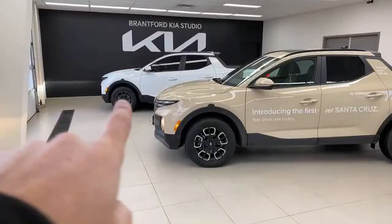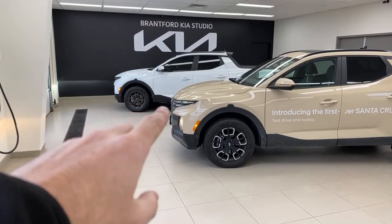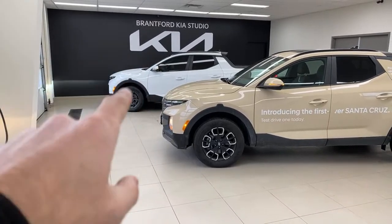So again, big thing to remember, Canada is different than the States. All of our vehicles are generally a little bit better equipped. The Ultimate and the Limited trim, so that's that vehicle there, normally has 20-inch wheels, but that vehicle is the same in Canada and the States, except for those terrain modes.